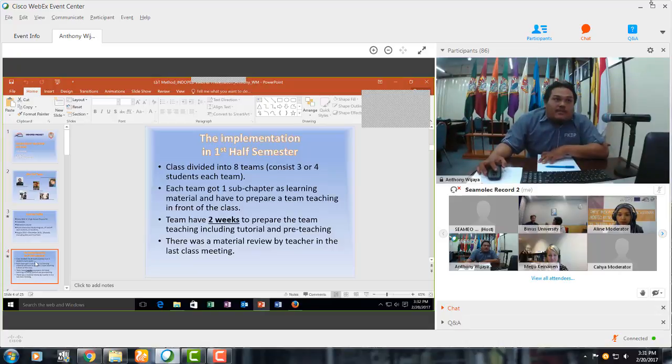For the first half semester, the class was divided into 8 teams, with 3 or 4 students in each team. Each team got one subchapter as learning material and had to prepare a team teaching in front of the class. When planning and preparing for the teaching, they had 2 weeks to prepare the material. There will be tutorial and pre-teaching, which I will explain later. There was a material review by the teacher in the last class meeting.